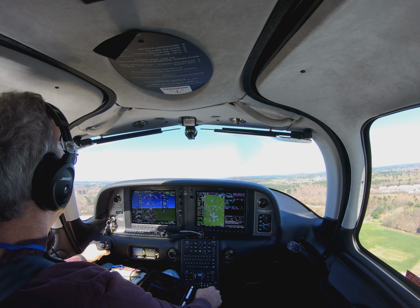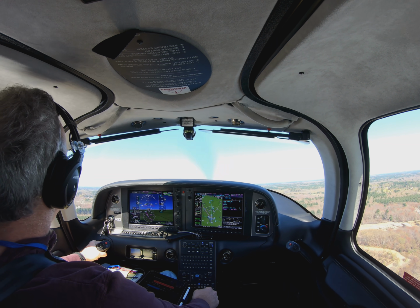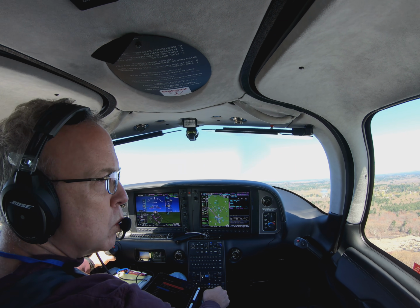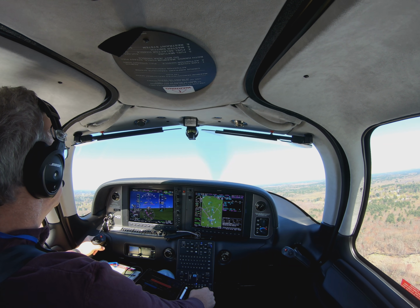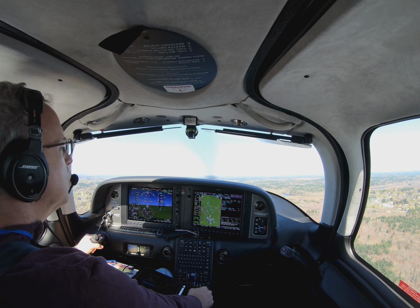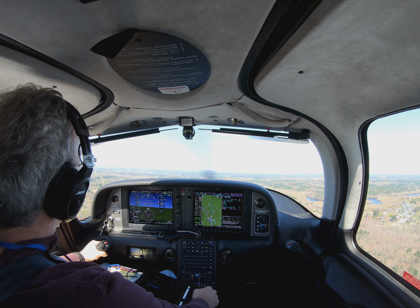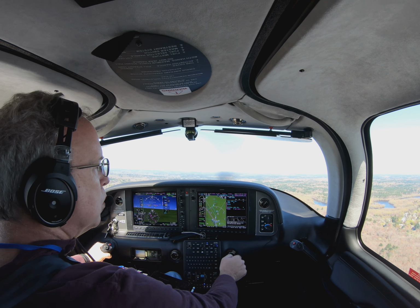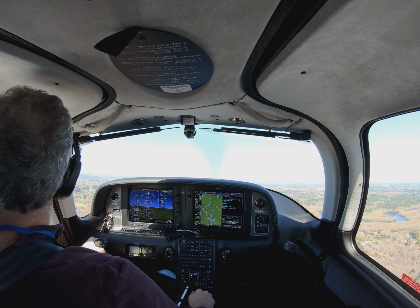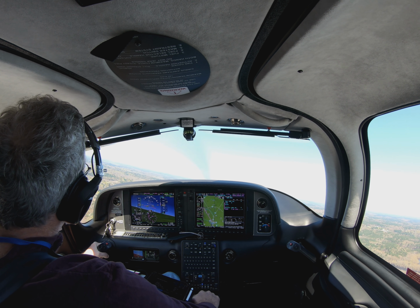I'll call your base. Report the departing Citation in sight. Citation in sight, will continue the downwind for 3-90. 504 is holding short, 29, ready to go in sequence. 504, Hanscom Tower, standby.